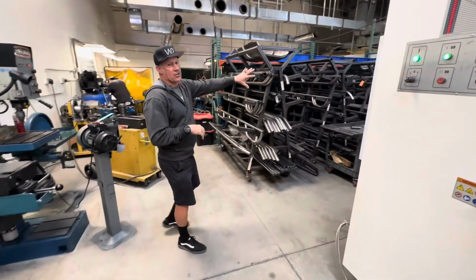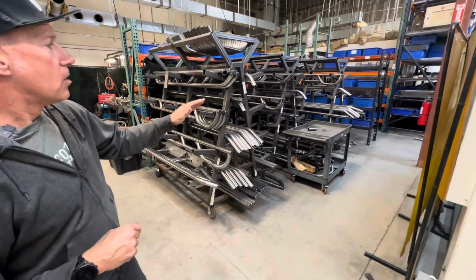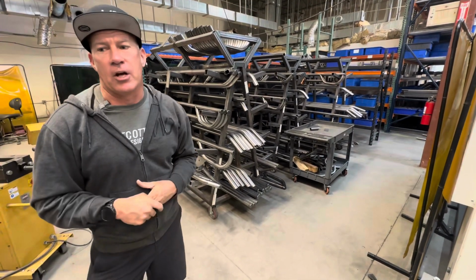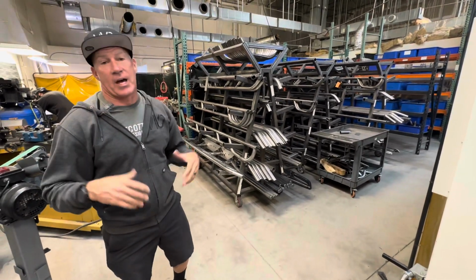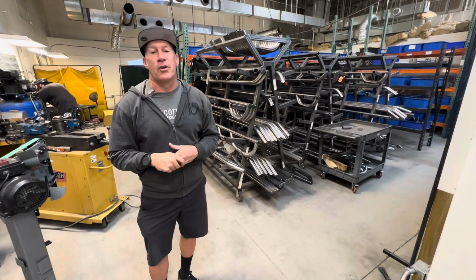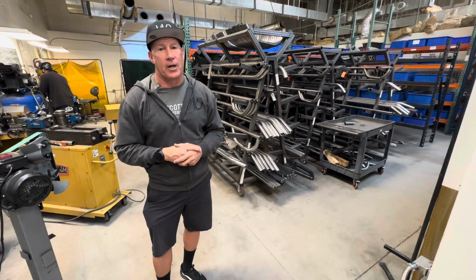All this tubing here is our tubing racks for our rock sliders. These racks are normally full, but what we're trying to do is get inventory on the shelf to get ready for Black Friday. And that's part of why we're doing this, to share with you what makes Westcott a little different than other companies, or maybe why you decide to choose Westcott over another company.